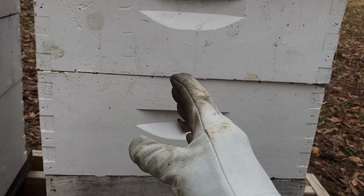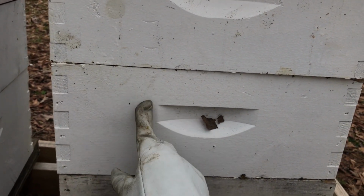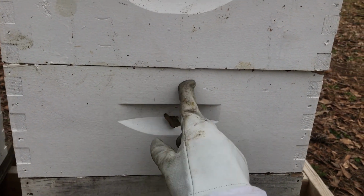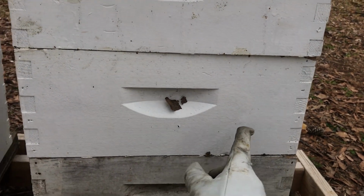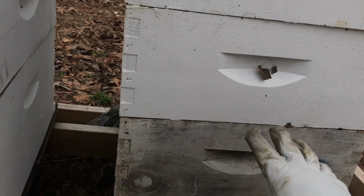You can also checkerboard them. I've done that before, where you take inside here a honey frame, a drawn frame that's empty with empty cells, a honey frame, a drawn frame with empty cells, and again there's 10 frames inside each one of these boxes. So that's what that looks like.